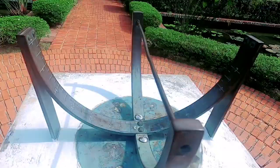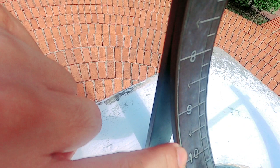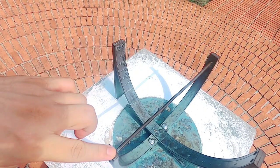Base ng orasan. Time check is 11. Hindi pa 10:30. So ayan siya. Makita nyo Singapore time 10:30. Tama siya. Ayan. So southwest, south. Ano ba to? North, south. Ayan. North, south, east, tsaka west.